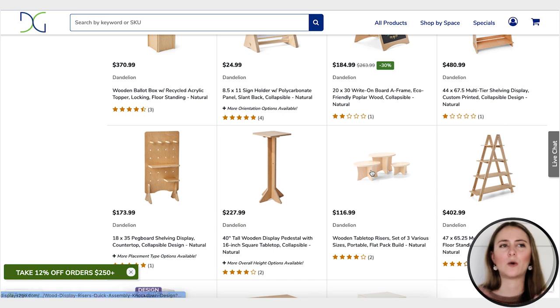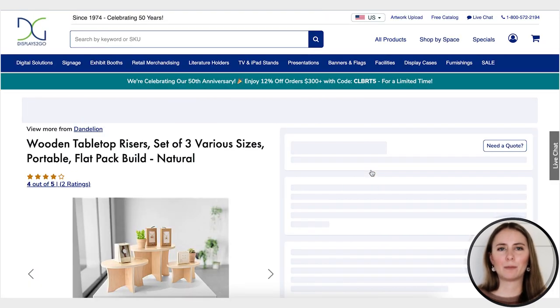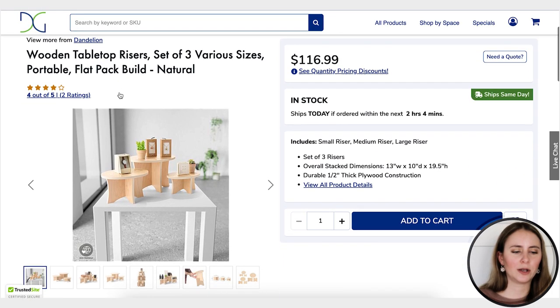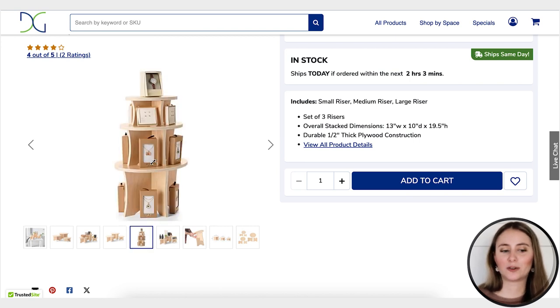So my rule of thumb is I always wanna find stuff that's like really easy to set up, take apart, and transport. So I actually have these wooden tabletop risers, and they do exactly that. One, they're beautiful. There's multiple ways that you can display them. You can stack them like this.